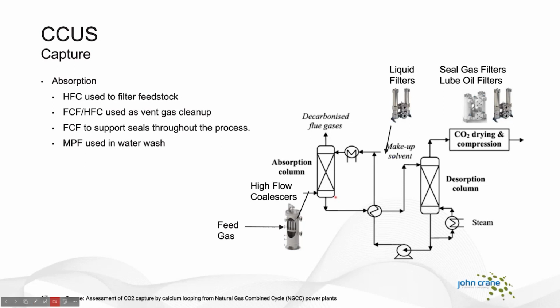For instance, in this absorption type process, the feed gas needs to be filtered as it's added to the process. And finally, the makeup solvent used to absorb the CO2 needs to be filtered as it is added to the process. And finally, the CO2 is compressed using a centrifugal compressor, therefore needing seal gas filters and lube oil filters at this point here.